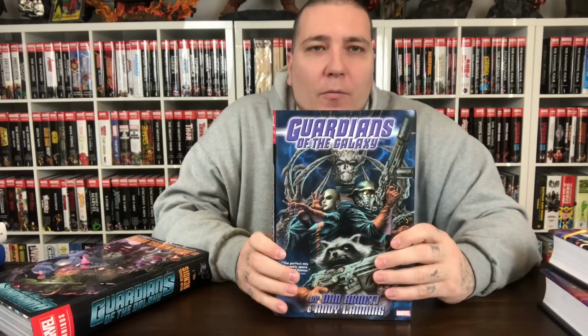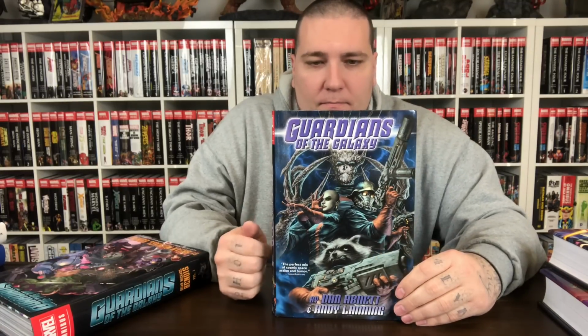All right, then we have Guardians of the Galaxy by Dan Abnett and Andy Lanning, which was all the War of Kings stuff, the stuff that double dips with War of Kings. But this is when we get the team that we know. And it covers Guardians of the Galaxy 1 through 25 from the 2008 series. Thanos Imperative Ignition 1, Thanos Imperative 1 through 6, and Thanos Imperative Devastation 1. Also material from Annihilators 1 through 4 and Annihilators Earthfall 1 through 4.